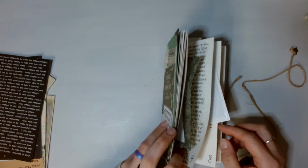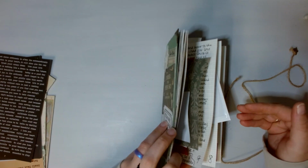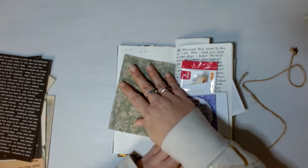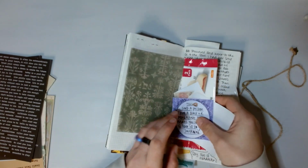I usually prep when I'm done filming for the next week. And by prep, I mean I just grab papers that I can add into my journal. So that's all the real prep that I do. So we're gonna get started.